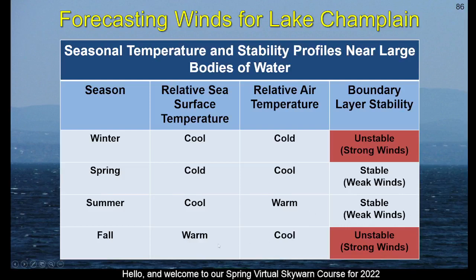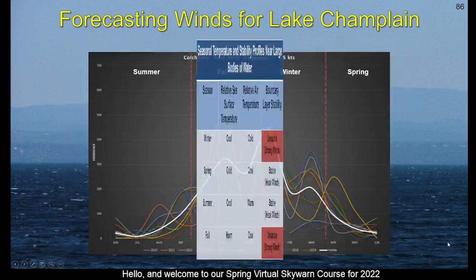As we start transitioning into September and October, it's taking the lake a very long time to cool off, so the lake is relatively warm, and we're starting to get cold air masses back in. So back in the fall, we start getting more unstable conditions and strong winds.